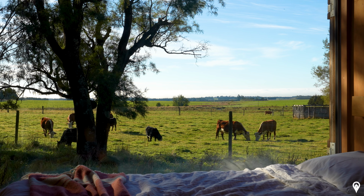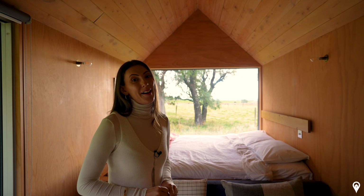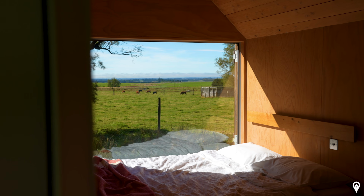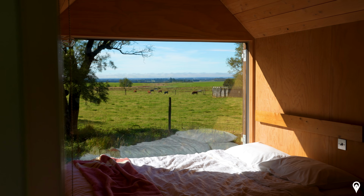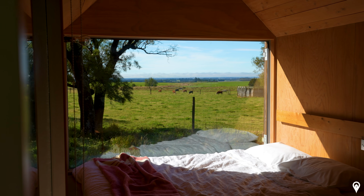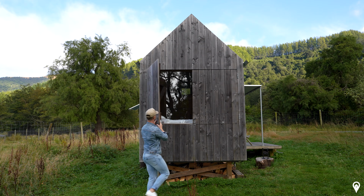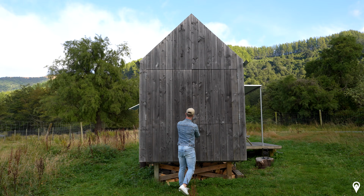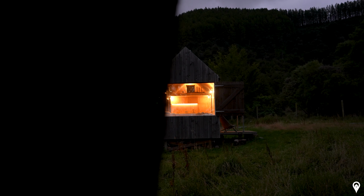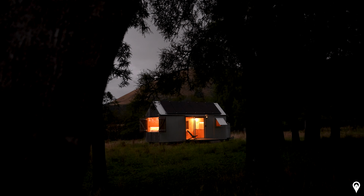We often get the little cows come by and visit. It's been so magical and undoubtedly the highlight of our stay. You'll notice there isn't any curtains on this window, and that's because the rustic wooden shutters on the outside are designed to be closed at night. This really adds to the cozy atmosphere of Kereru Retreat, and the lighting design throughout the space is fantastic at creating the perfect ambience.